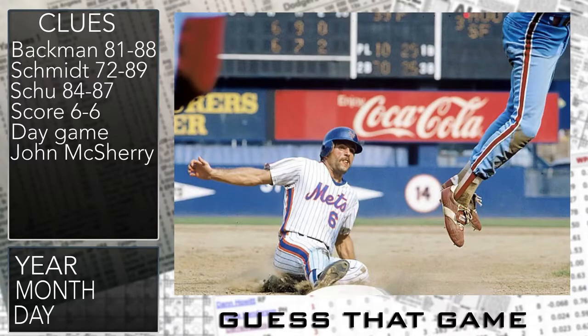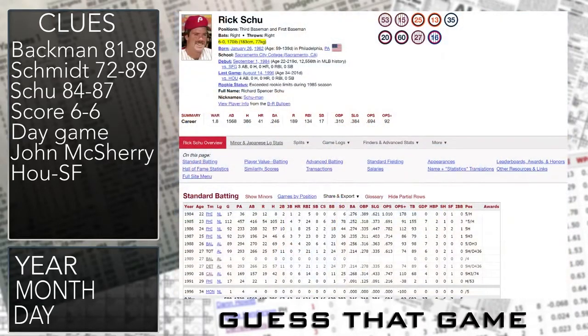The final thing I want to look at in this picture is right behind Rick Schu's butt. There is the out-of-town scoreboard, and you can see that Houston is playing at San Francisco. So we can also see what other games are being played as we go through these box scores. And if Houston is at San Francisco, that is another big clue that, hey, we might be on the right track. All right, so let's go back to Baseball Reference.